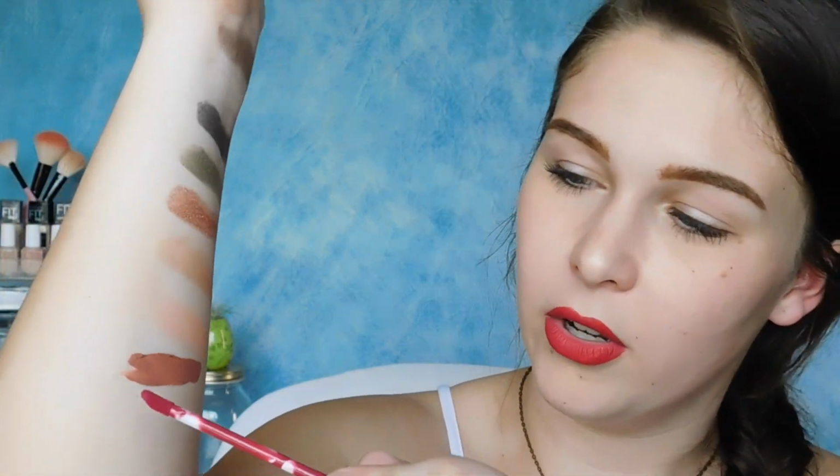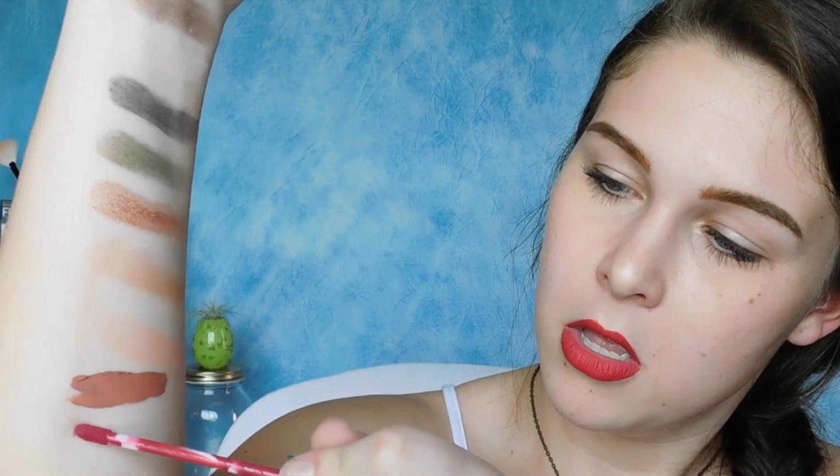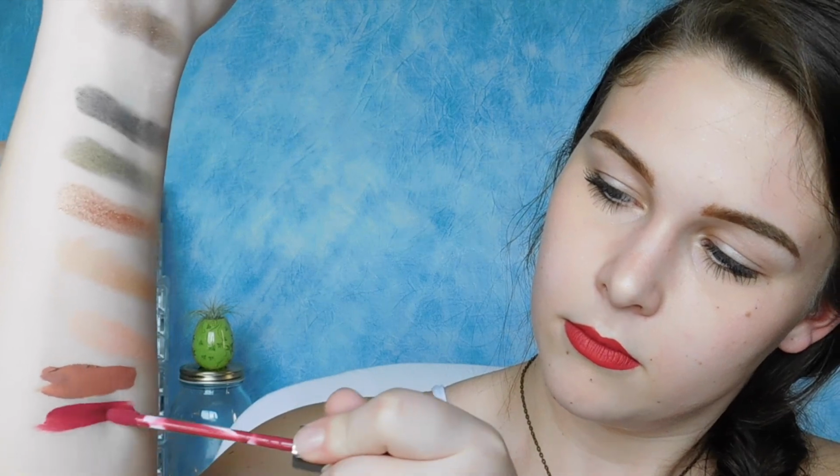So I'm gonna go ahead and swatch that for you here, again with the awkward left hand. It feels wrong doing this, you know? So it does have a really pretty berry tone to it. It is $6. All of the Ultra Matte lips are $6.